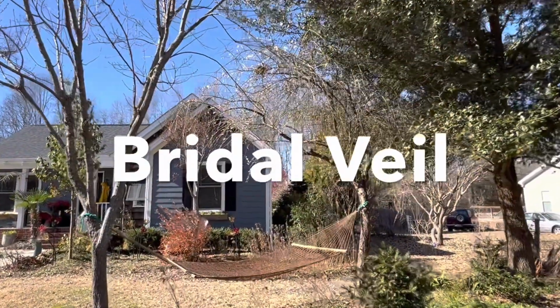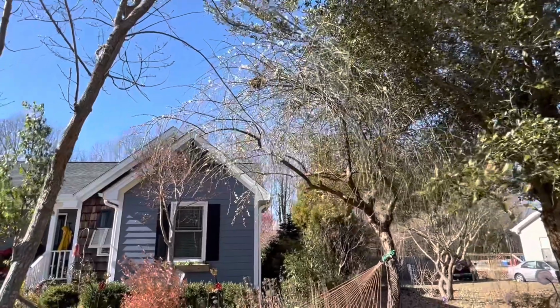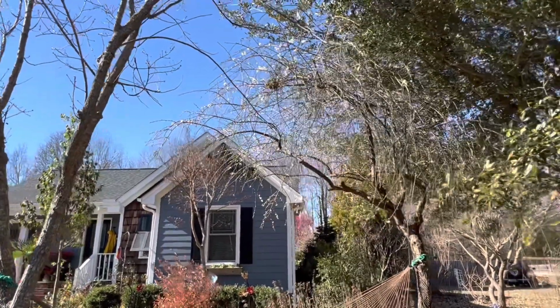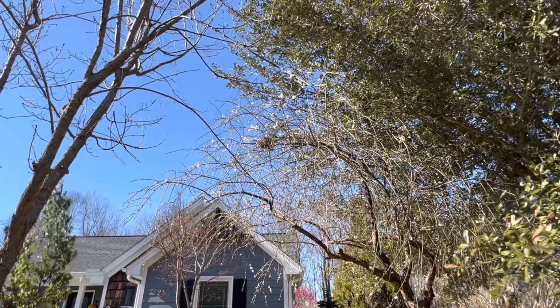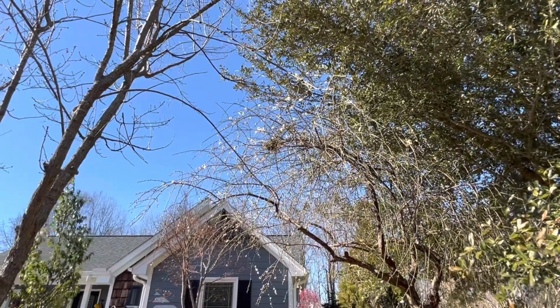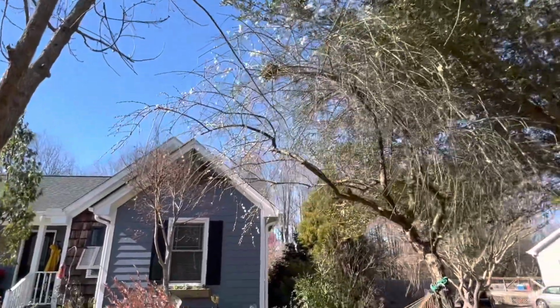And here we have a weeping form called Bridal Veil. This was actually introduced by Camellia Forest, just like Pink Panther was. And this is a really elegant, sort of soft pink to white, semi-double flower form with nice weeping habit.